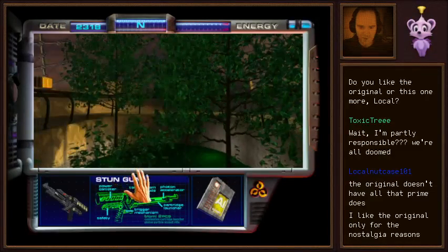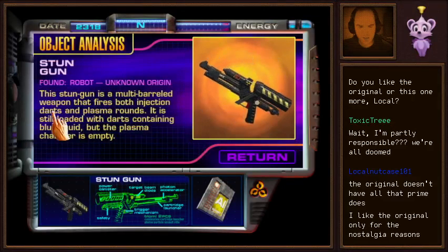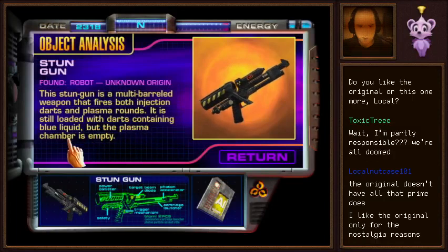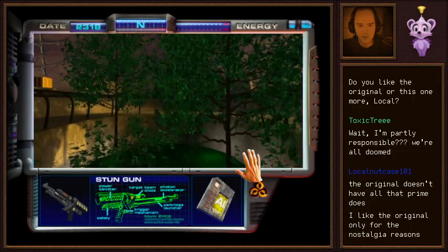Okay. Let's just check here. Stun gun is a multi-barreled weapon that fires both injection darts and plasma rounds. It is still loaded with darts containing blue liquid. Oh, but the plasma chamber is empty.